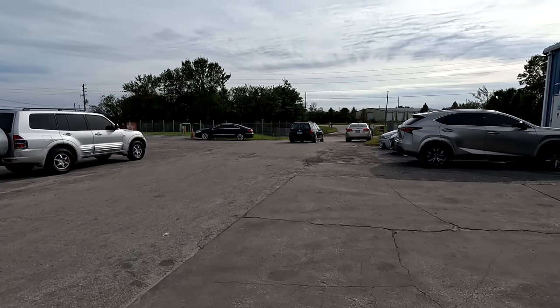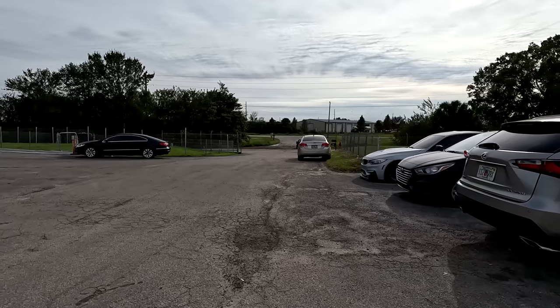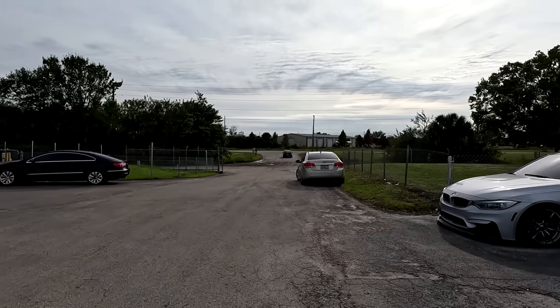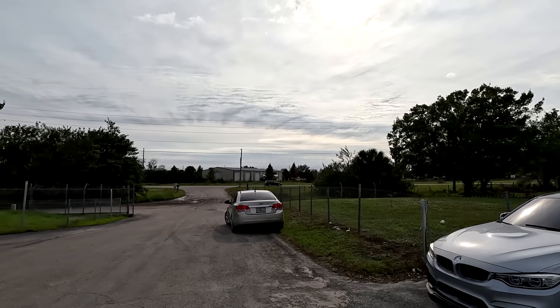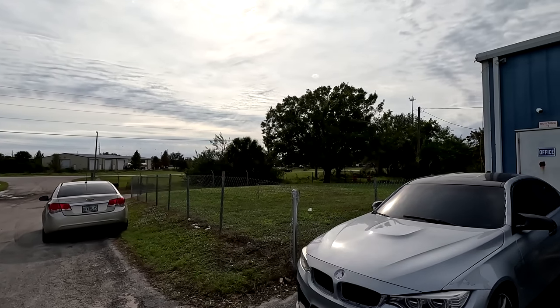Couldn't be more stoked. It looks so good rolling. I never see my car driving, so it's so exciting to see. So he'll test drive it, make sure it's good. Oh, it sounds good. Love me some VR6.